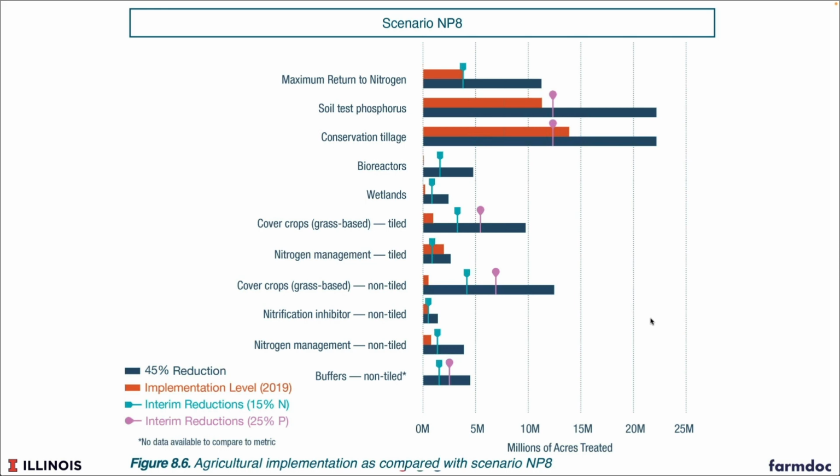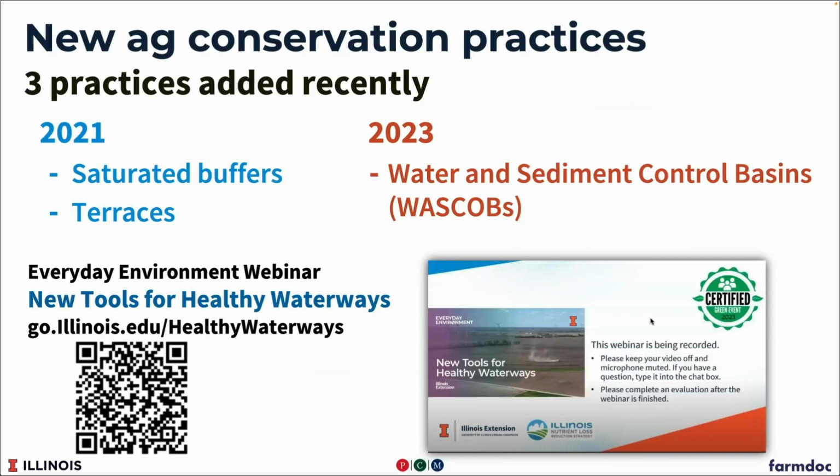This slide is just one of the scenarios in which to reach our 45% reduction in both nitrogen and phosphorus. The navy blue bar represents the 45% reduction for this particular scenario. The orange bar again represents the implementation level as of 2019. And so you can see that we are making progress towards reaching our goal implementation, but there's still room for improvement as we're working towards reaching those goals. And again, this is going to be reevaluated in the 2023 biennial report.